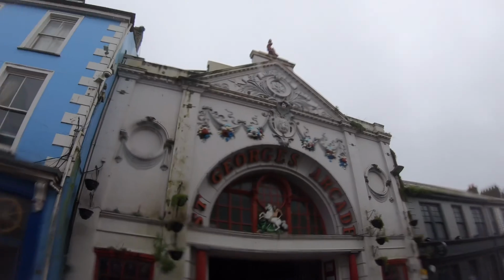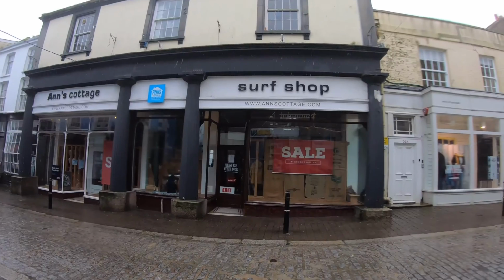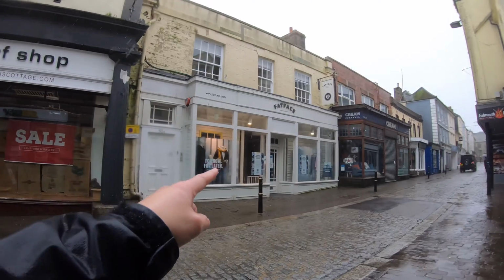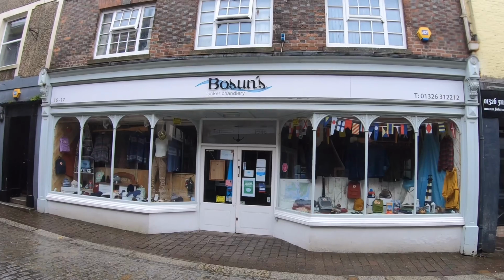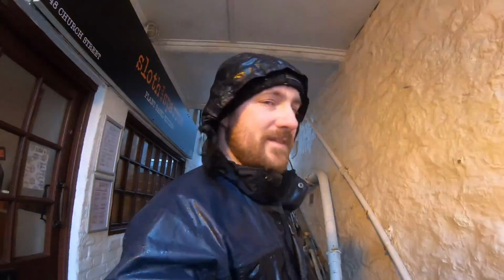See, now I'd really like to get some really close-ups of some of the architecture up here, but because the GoPro is such a wide-angled lens, it doesn't necessarily work. I mean it's 4K so I could zoom in, but maybe I'll try that. Anne's Cottage, great surf shop. You've got Fat Face, or as some call it, Chubby Chops. Boatswain's Locker for all you sailors out there. Hello, sailor. I can't come to Falmouth without showing you this. I mean, for those of you that know Falmouth well, you'll know this is here, but I've got to show you anyway.